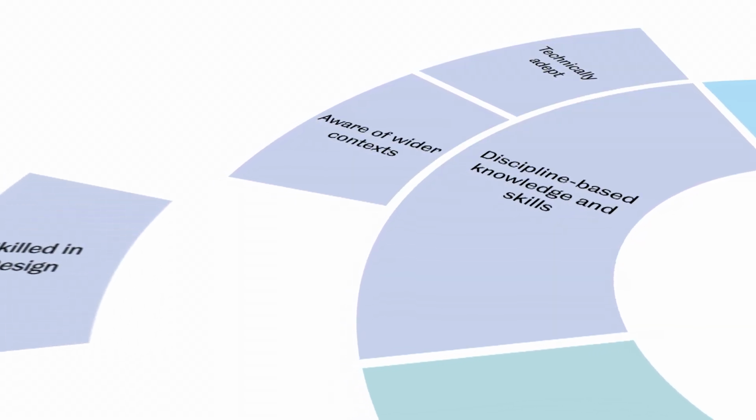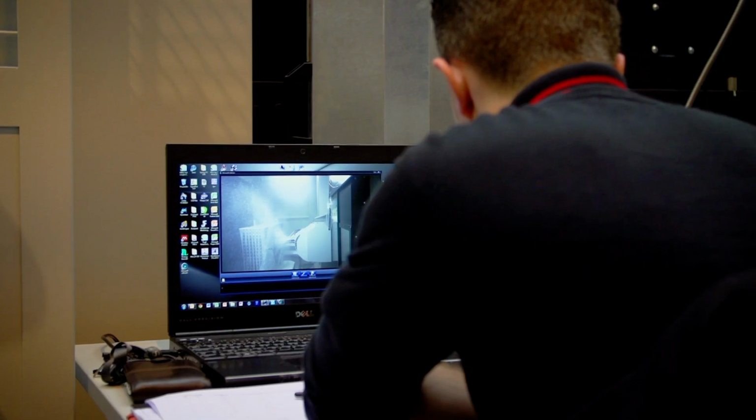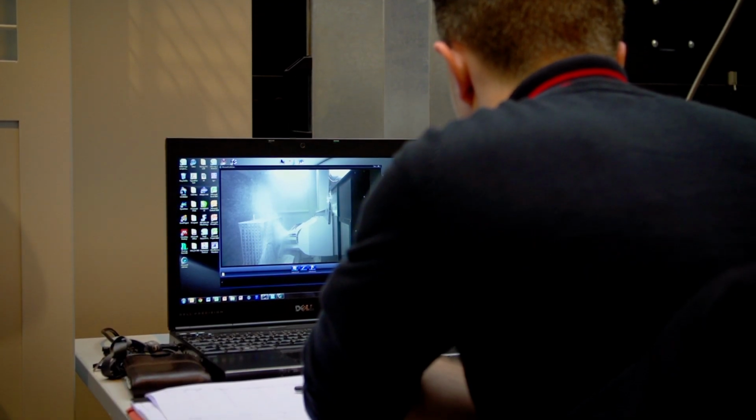And finally, they should be skilled in design. They should be able to define an engineering problem, come up with some solutions, keeping it in context, and being able to evaluate the quality of the solutions that they've come up with.